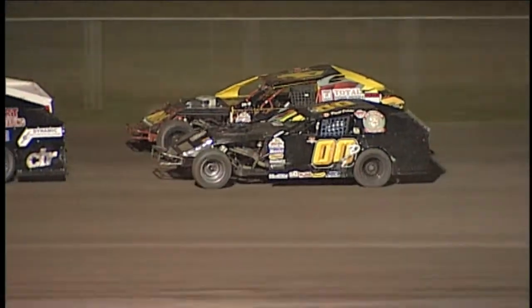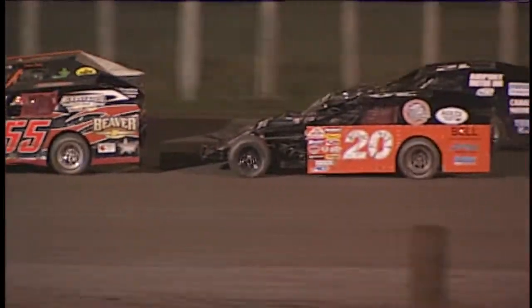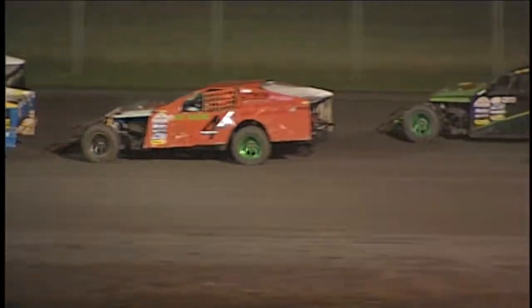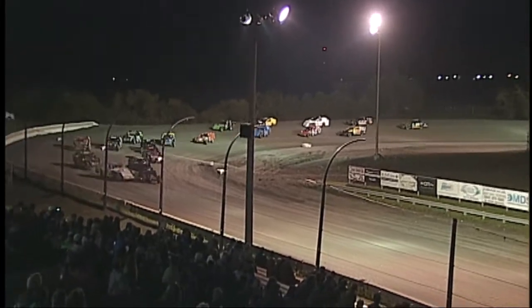Looks like we'll be going green here. Great thing about this class, numbers are huge. Absolutely. Cody Wall coming up from the street stocks, racing here again. Is that a sign of another street stock leaving, moving up into another class? Could be. Time will tell, but we are green flag feature racing now.